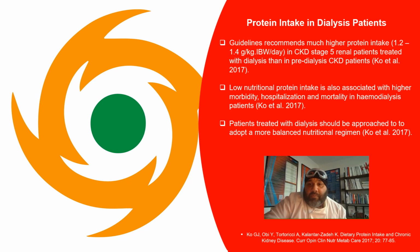Protein intake in the context of those who are already on a form of renal replacement therapy, for example peritoneal dialysis or hemodialysis: guidelines have recommended a much higher protein intake in CKD stage 5 patients treated with dialysis than in pre-dialysis CKD patients, and lower dietary protein and nutrition intake is associated with higher morbidity, hospitalization, and mortality in those who are on forms of hemodialysis.